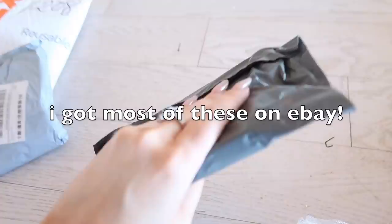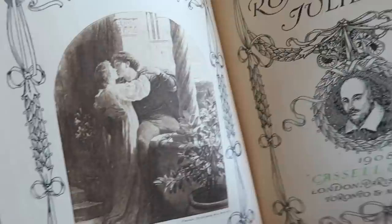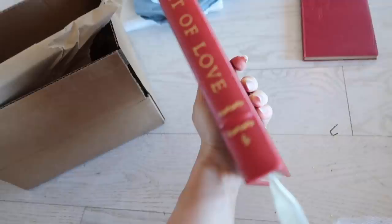Oh my gosh, this one's gorgeous. Look at that Romeo and Juliet. Oh, it's beautiful. Wow, this is like the most beautiful book I've ever seen. Gorgeous. Oh, this is like Christmas. Shop online, it's Christmas, your birthday, every single day. Oh, this one is gorgeous. The Art of Love. And look at that, with gold pages. Oh my gosh, this is gorgeous.